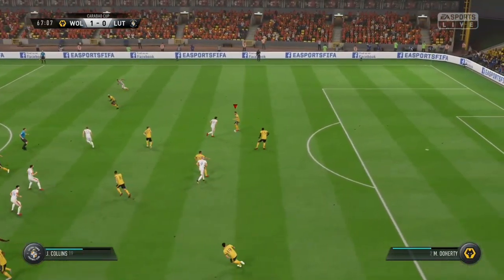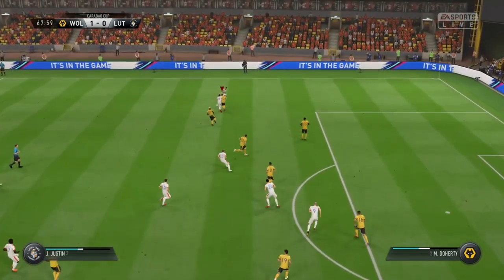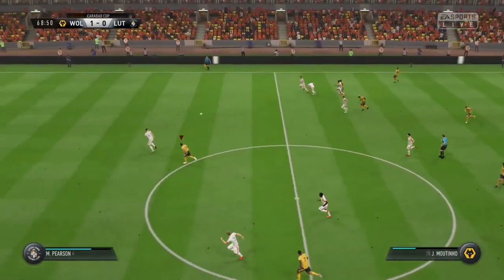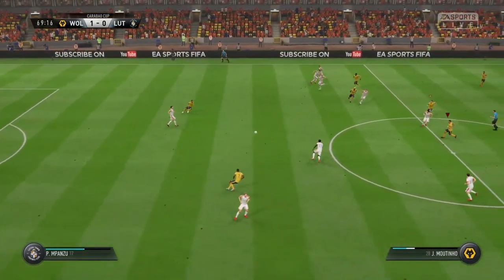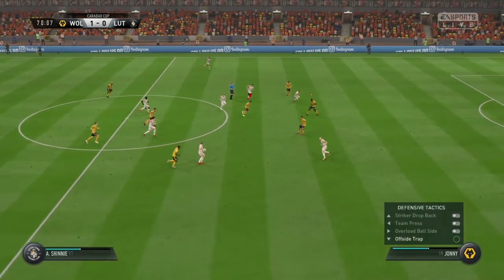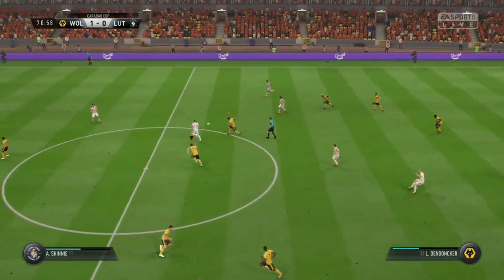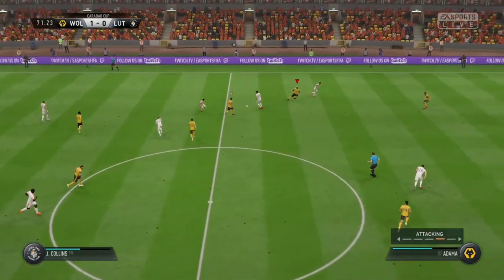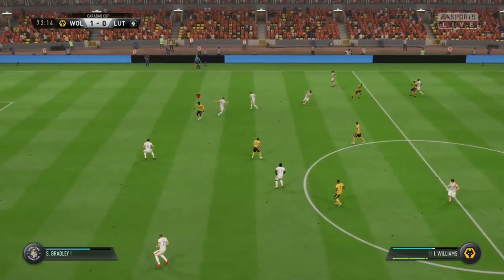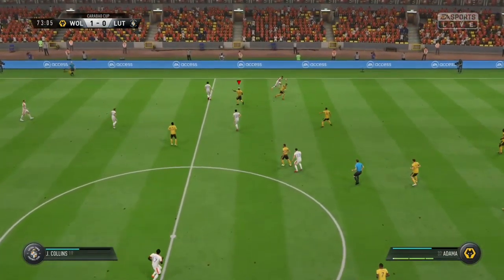Lee. Got to be. And shoots! Read the intentions of the opposition there to make the interception. Well, that's good support as they build this attack. Just a mistake, really. He's not even asked too much of the opponent. It's just a mishit pass.